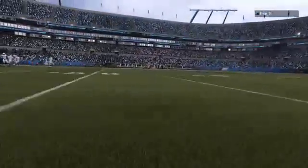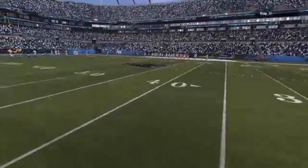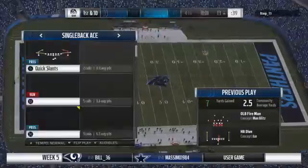And we're back now in Charlotte. It's the Colts. They've got control of the football. They also have the lead as we start the 4th.